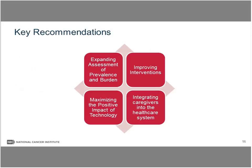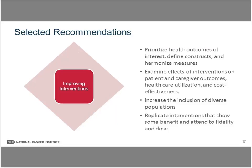The key areas of focus and resulting recommendations that were covered in the meeting and subsequent paper are as follows: expanding the assessment of prevalence and burden of cancer caregiving, improving interventions for cancer caregivers and patients, maximizing the positive impact of technology in the realm of cancer caregiving, and facilitating further integration of caregivers into the healthcare system.